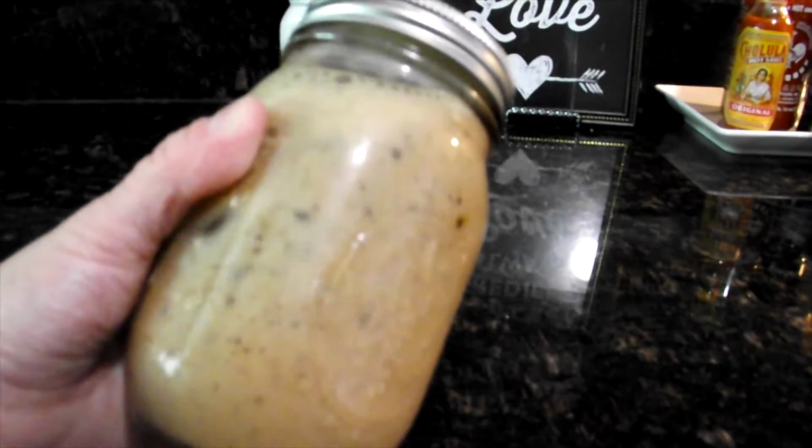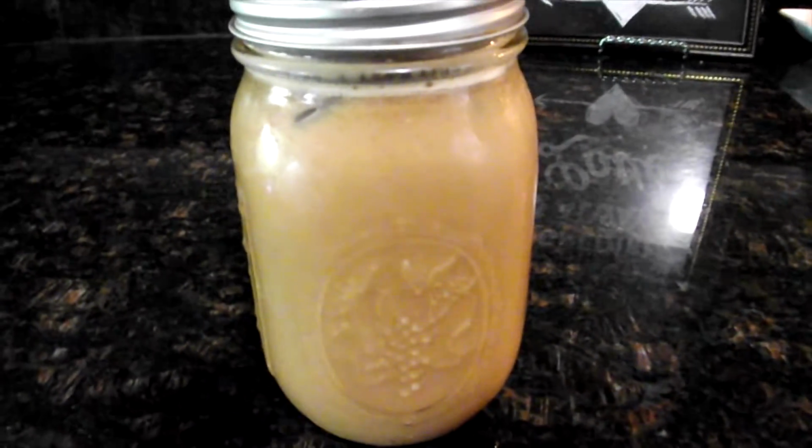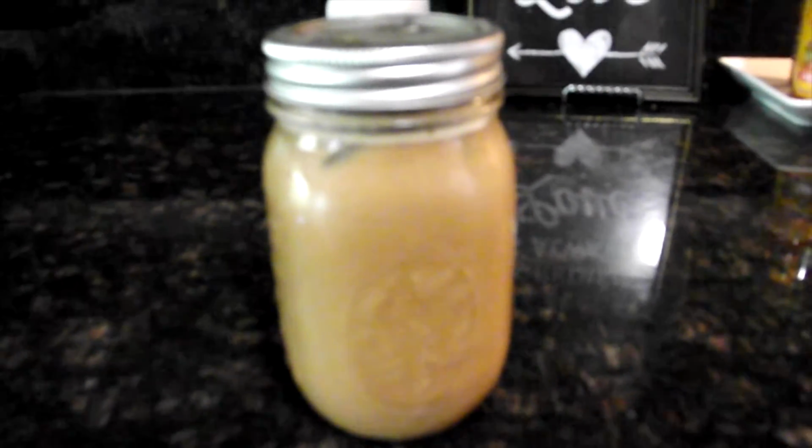You could even throw it in the blender if you want and make it a sort of frappuccino style. And that was going to be my dirty chai, which we're going to have with our amazing breakfast.